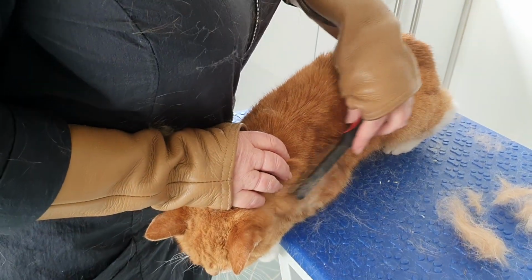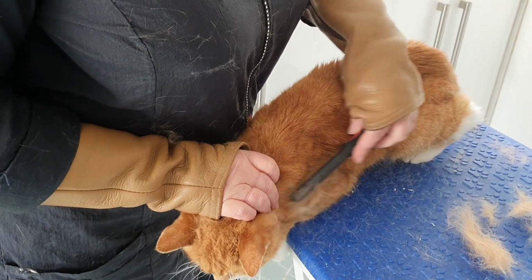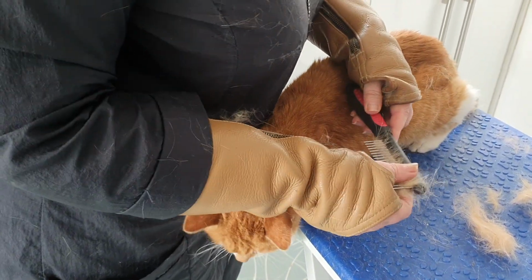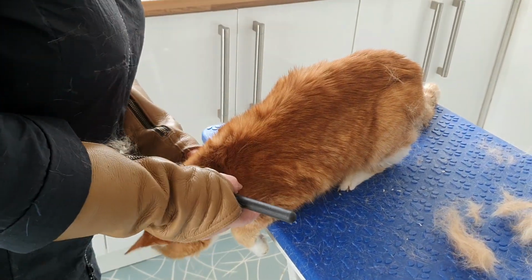So they will heal. Cats are very quick healers. So what I'll do, I'll treat them in a second, and they'll just heal up nicely for him.